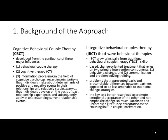Okay, we'll come back to the assignment later on. I'm trying to compare as best I could, taking this from both the chapters in Gottman. Have a look at this. Cognitive behavioral couple therapy is on the left and integrative on the right. Integrative is seen as the third wave of behavioral therapies. But remember, it's behavioral therapies, not cognitive therapies.